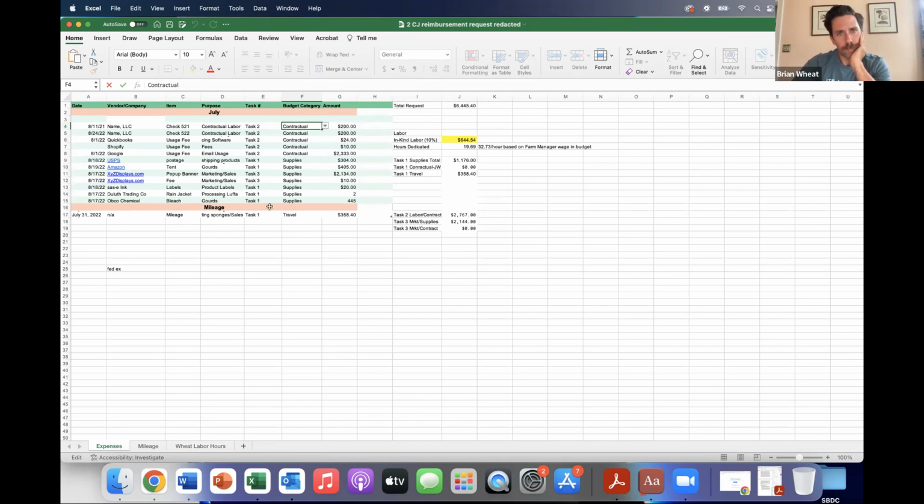And then I created a scenario here that queries all of this stuff and totals up the numbers under each task and each subcategory. So task 2, if anything over here is a task 2 number under labor and contractual, it's all going to add up over here. If anything over there is a task 1 supplies or task 1 contractual or task 1 travel, it's all going to total up over here. You can see I only have one task 1 travel over here, so that gets added up and put in there. And now this is a number that helps me when it comes to writing that letter.